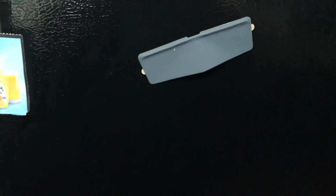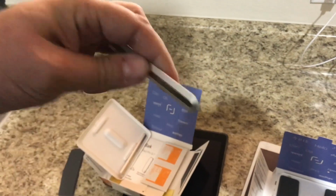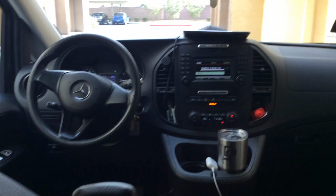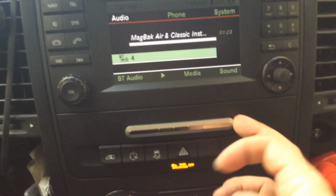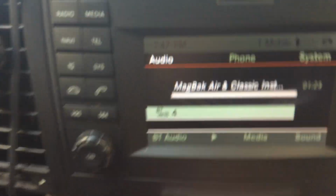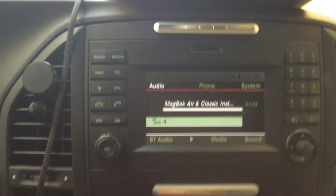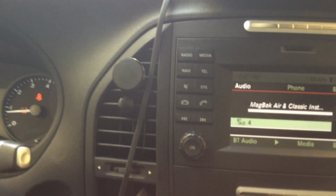Magnets. These cool things right here are the magnets, and they have like a little slope to them. So you're supposed to, I think, put them on like this. All right, got it all installed. As you can see, the magnets are on here. They're pretty cool. They kind of stick up a tiny bit because it's a rounded edge. But I moved my mount for that there.